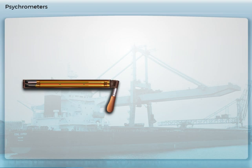In this type, the two thermometers are mounted on an open-sided case. This is rapidly swung or whirled by hand using a rotating handle to ensure a good movement of air over the thermometers. The whirling is done for about 60 seconds, until a steady temperature difference is seen between the wet and dry thermometers. The relative humidity and dew point are then read from a scale or table.